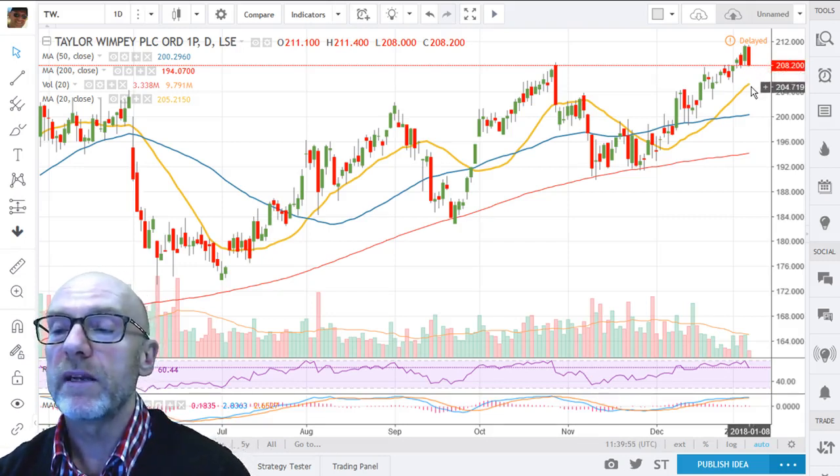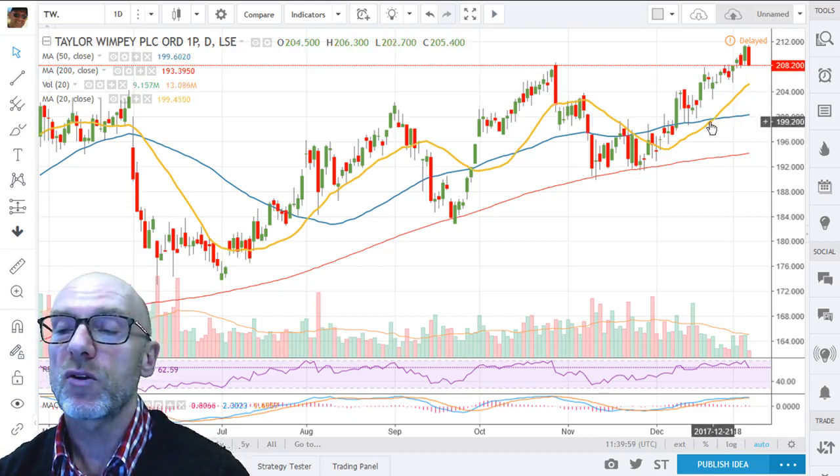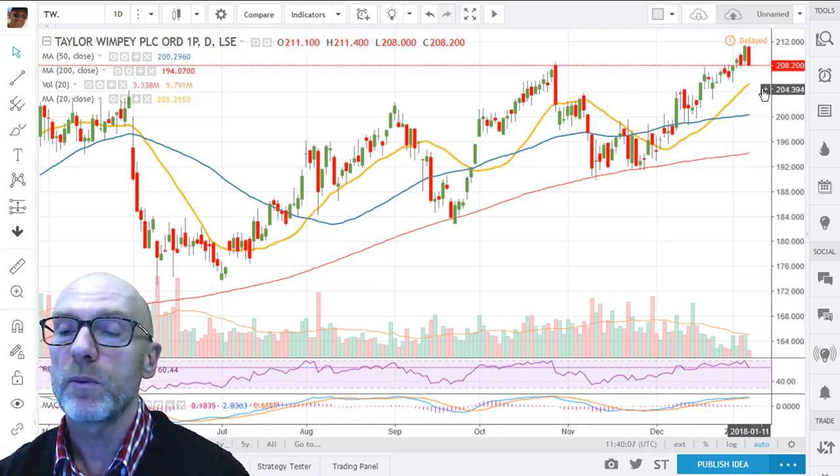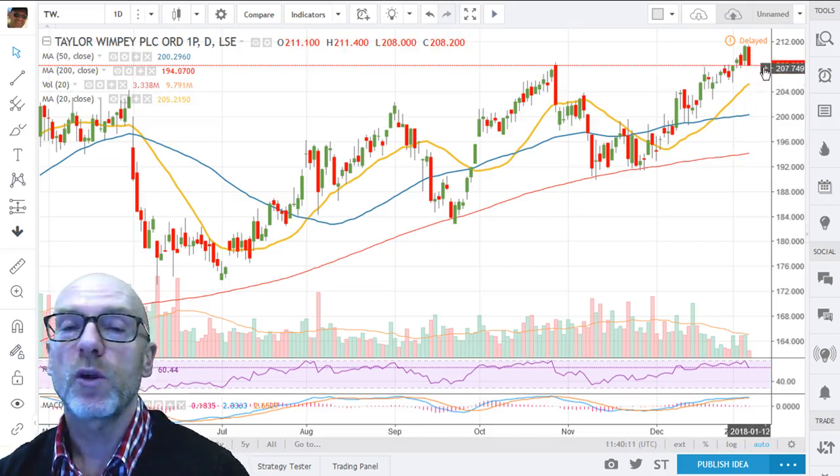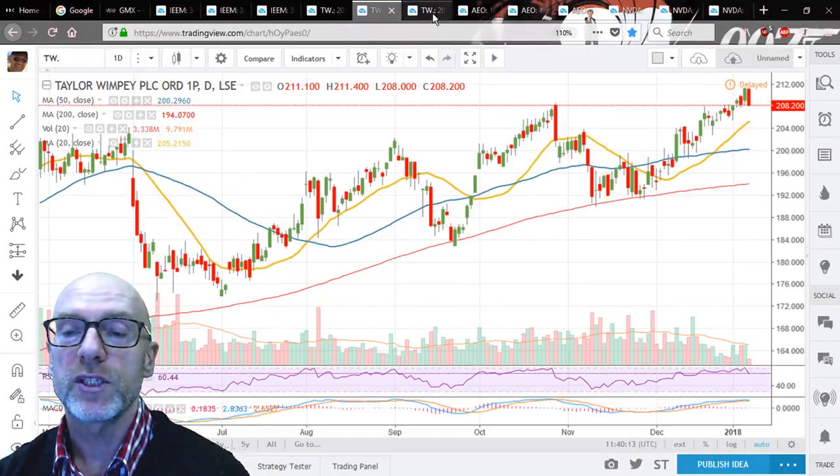Support will come in from the 20-day moving average. That has crossed the 50 on the 21st of December in a bullish golden cross, and the 200 is giving support as it moves up as well. So overall, any consolidation should be used as a buying opportunity.